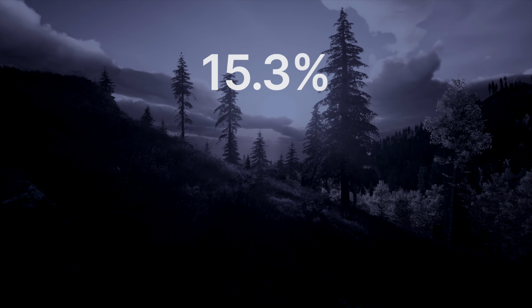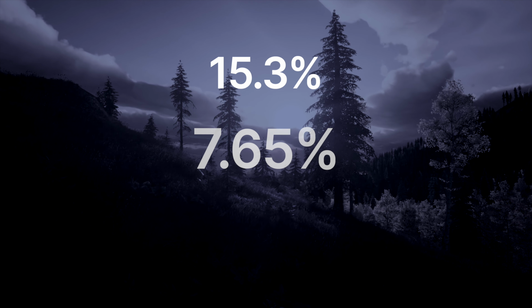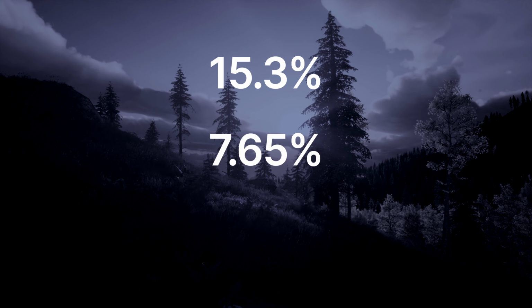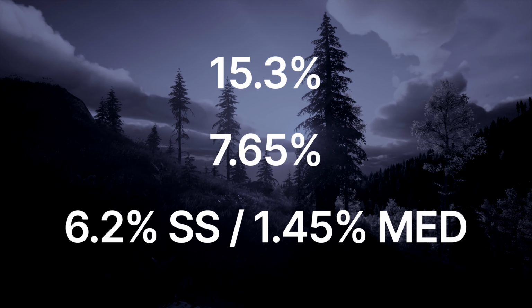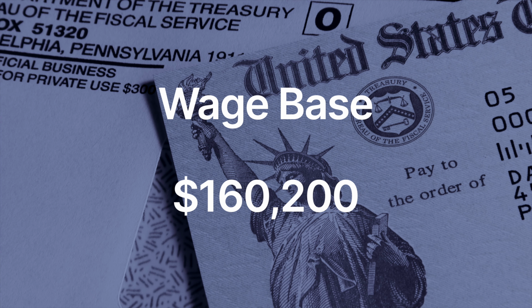However, if you work for a company, your employer is responsible for 50%. So the amount deducted from our paycheck should just be 7.65%, 6.2% for Social Security, and 1.45% for Medicare. If the amount of Social Security tax you see withheld in your paycheck is less than 6.2% of your gross income, it's likely because you're a high earner. The federal government only collects Social Security tax on wages within what's called a wage base. For 2023, this is $160,200. You don't owe Social Security tax on income above that level. Alright, moving on. Number 8 item to check on your paycheck.